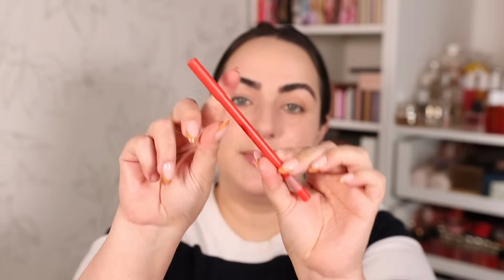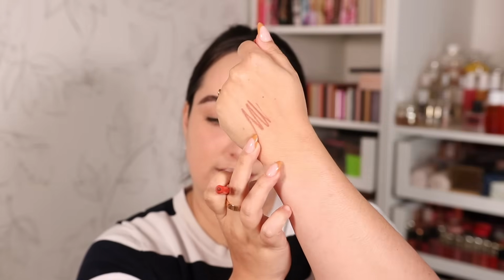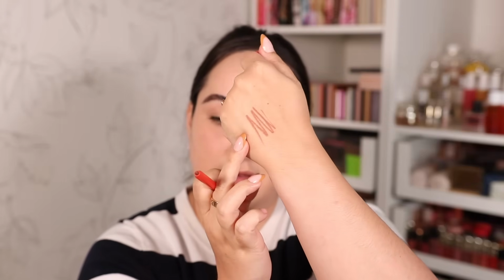Here are the 3 different pencils he's launching, starting with the lip liner. I got mine in the shade Fill It In, and here is what it looks like. You guys know I love this type of lip liner that looks kind of like in between brown and pink. Very natural and very similar to my lip color. The lip liners retail for $24.